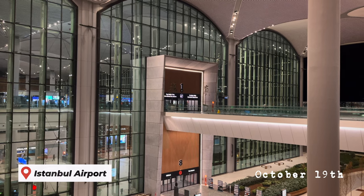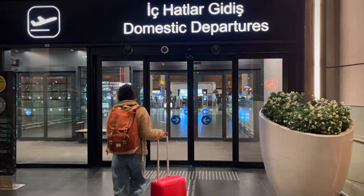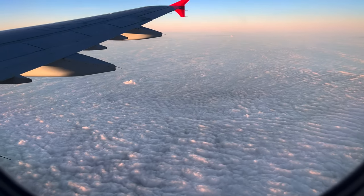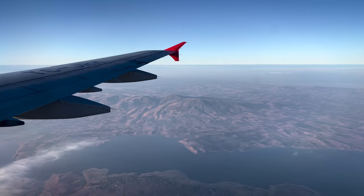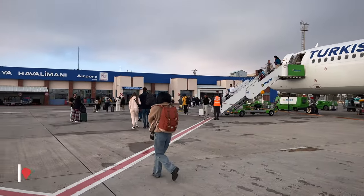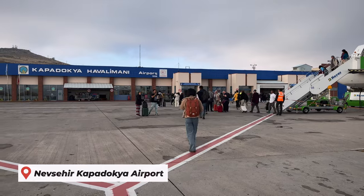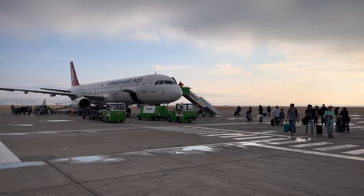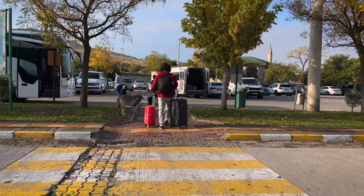Very early in the morning, from Istanbul Airport, we took a 1 hour 15 minute domestic flight to Nevşehir Cappadocia Airport. We found that the plane was the most comfortable way to reach Cappadocia. But if you are in a tight budget, you could get a night bus from Istanbul instead. Kayseri is another option in the region.